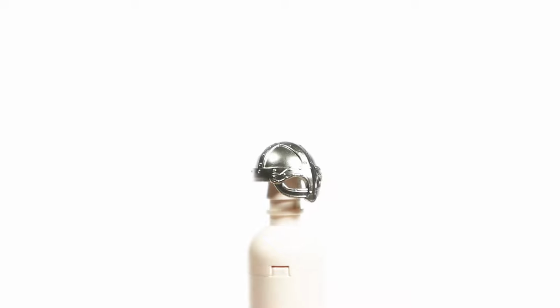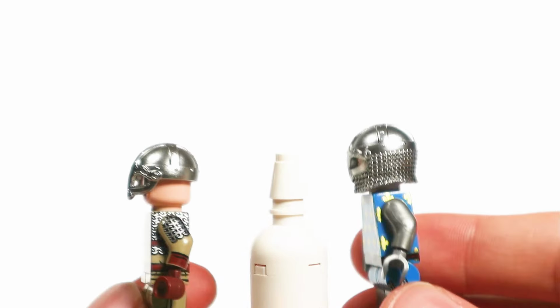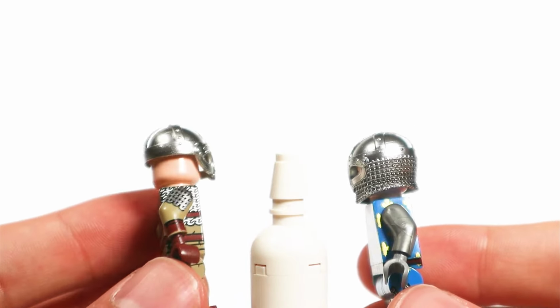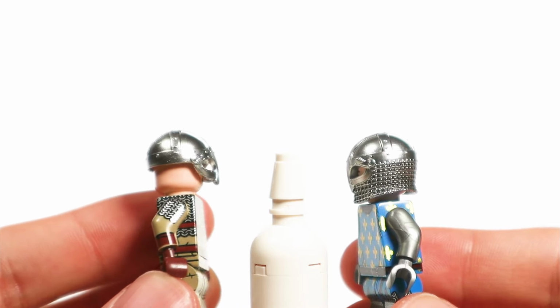And here I got one of those same helmets, but this time without the mail coif. I only got one of them because I think you guys would like the ones with the chainmail a lot more. The thing with this helmet is that the eye slit area sticks out a little too far from the minifig's face, which wasn't a problem on the version with the chainmail.